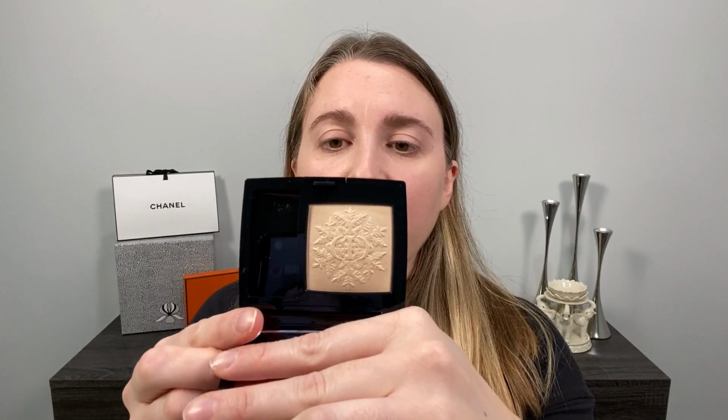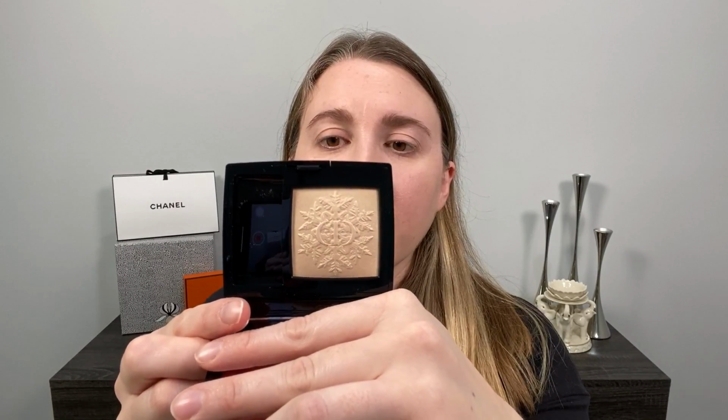Now, before we try them out, let's go ahead and swatch everything. So let's start with this one here. This is the Highlight number 310 Golden Frisson. So here is this. It actually looks a bit of a beige shade, more of a beige champagne, and then there's a little hint of golden sparkle.